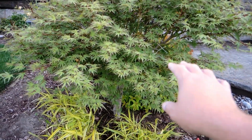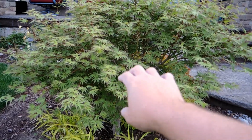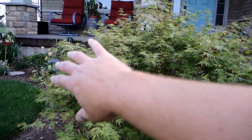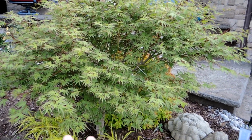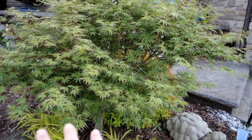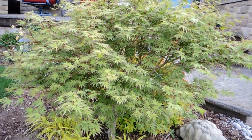I need to get in there and prune it a little bit more this year. I want to clean out the center a little bit. I want it to have a nice dense canopy, but I want the inside to be a little bit more airy. I need more airflow through it. It'll look nicer if you can kind of see through it a bit.